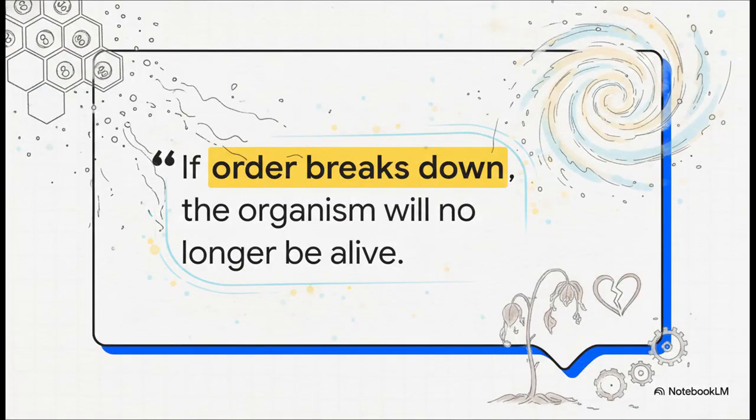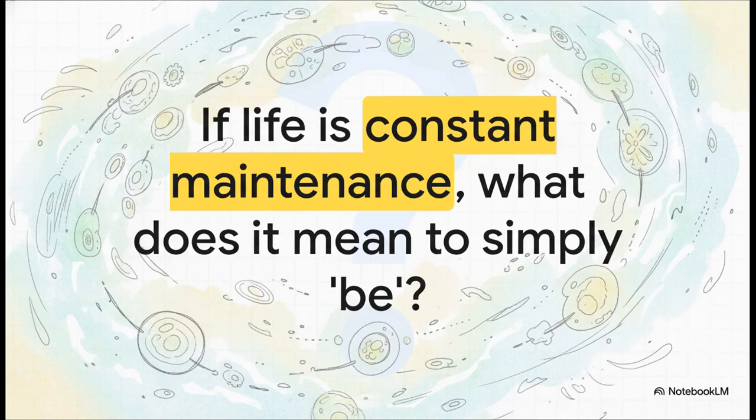This quote really just says it all, doesn't it? Life is a constant energy-consuming process of maintaining order in a universe that always tends towards disorder. The moment that maintenance stops, the second that order breaks down, life ceases. So it leaves us with a pretty profound thought. We tend to think of life as a state of being, just something you are. But maybe it's better understood as a continuous, active process, a relentless, invisible effort to hold ourselves together against the forces of the universe. Kind of changes how you think about it, doesn't it?